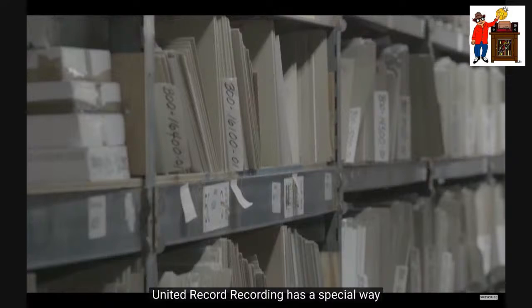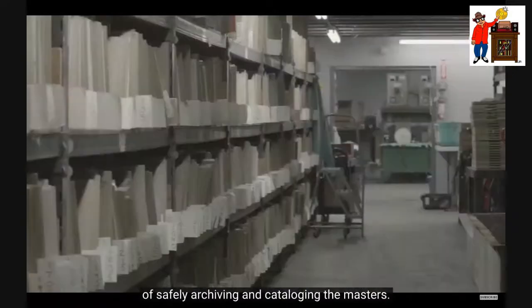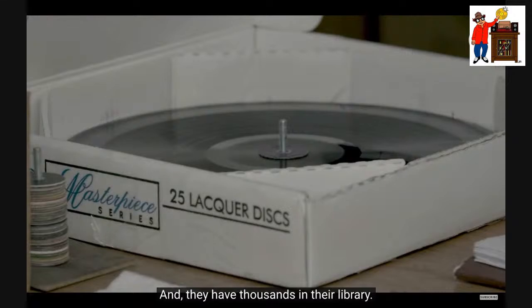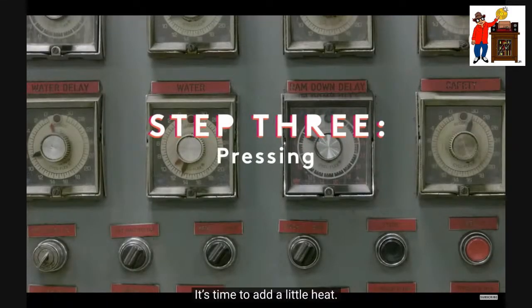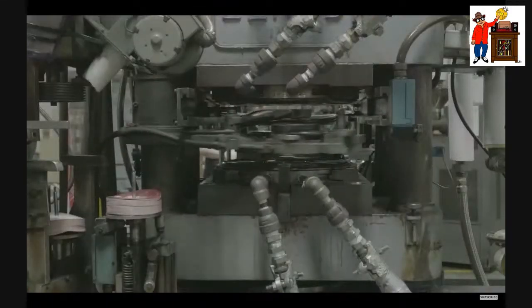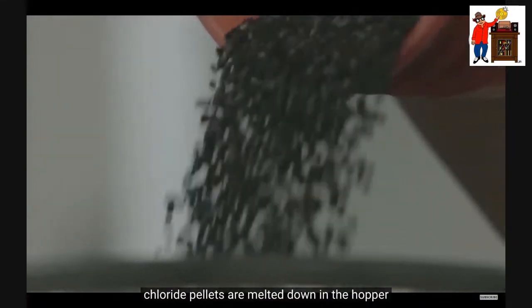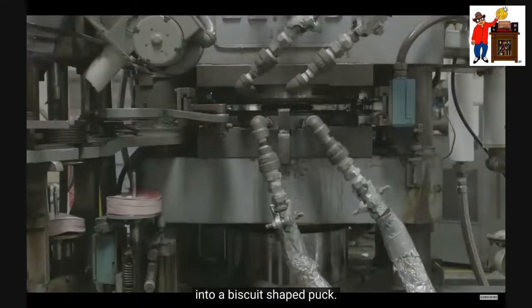United Record Pressing has a special way of safely archiving and cataloging the masters, and they have thousands in their library. It's time to add a little heat. To make the actual vinyl record, polyvinyl chloride pellets are melted down in the hopper into a biscuit-shaped puck.